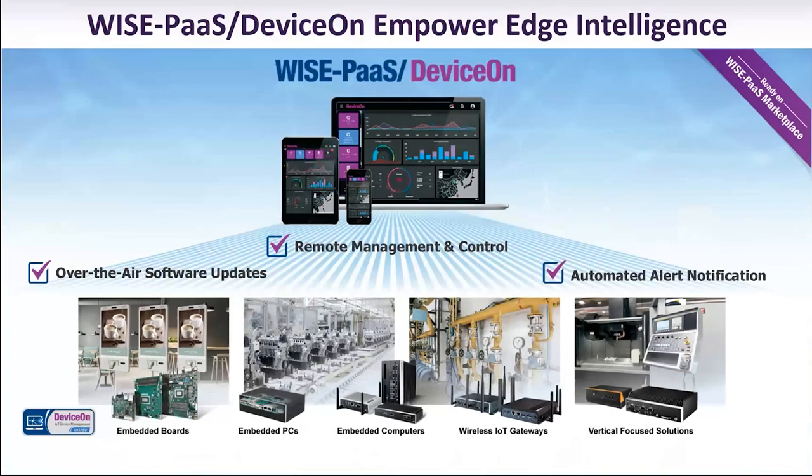Now, one very useful software that a lot of customers are using now is what we call Device On. It's basically a remote management utility. As you know, IoT has been a hype for the past few years. Internet of Things suggests that everything can be interconnected, every device, to share information.